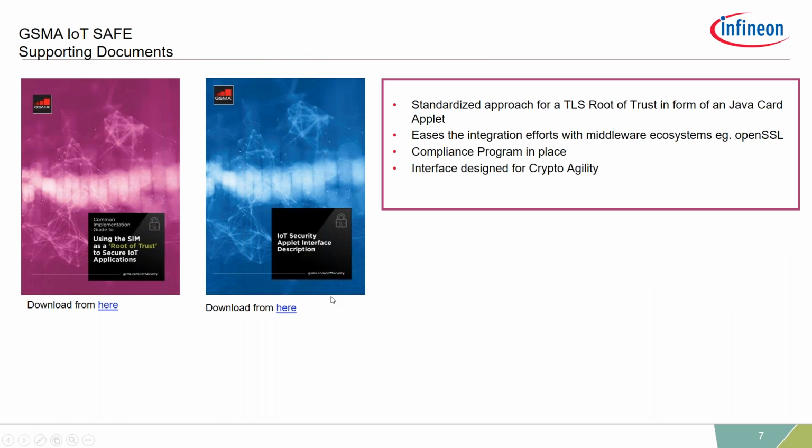A word about the IoT Safe specification. I was talking about the IoT Safe specification 2 years ago already here, also at the Java Card Forum, where I made the statement basically. As you know, IoT Safe was developed by the GSMA with the intention to bring some root of trust functionality to the eSIM, and I was making the statement back then that this is also a very good technology, not only for cellular, but also for non-cellular, like we're dealing with here, right? And so now the standard reached 1.0.